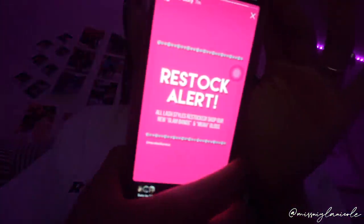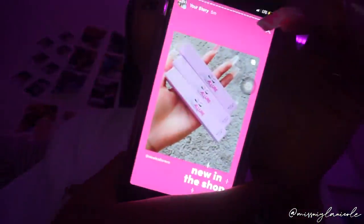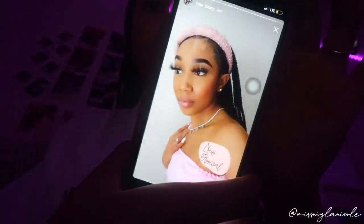So I posted this. It says restock alert from my page. This one has my glosses up there. This one, and then I'm probably gonna delete that one because I like this one better. I've already got two orders, so I don't know if I should do them now or if I should do them later, but yeah, thank y'all so much.